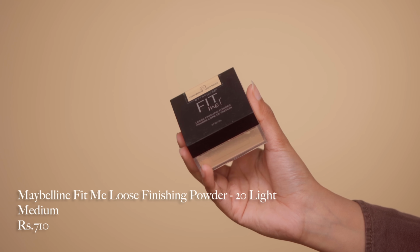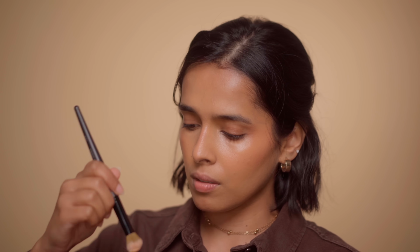Let's set this face, and for that I'm going to use the loose finishing powder from Maybelline. I'm in the shade light medium. I'm just gonna pick some up on my brush. And again, I don't want to set my entire face. I want certain parts of my face to be super duper glowy, dewy.